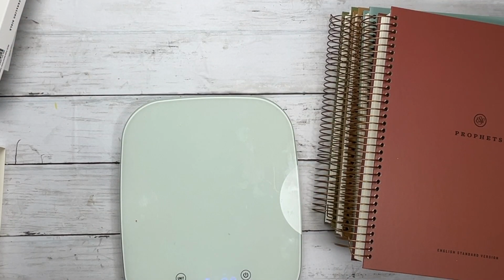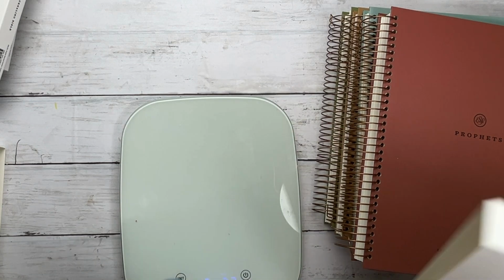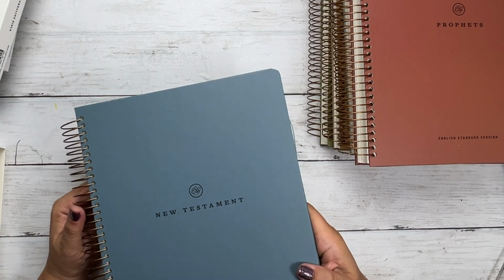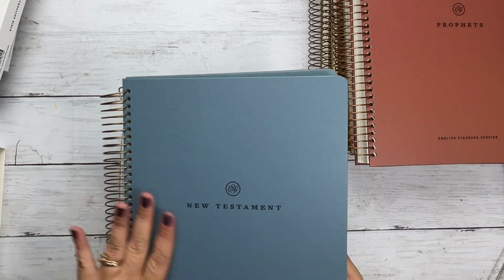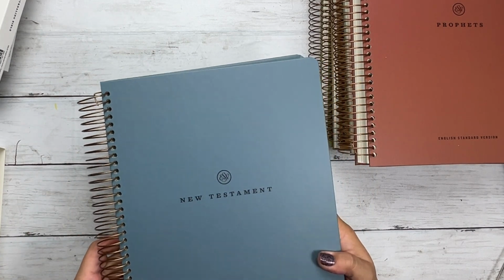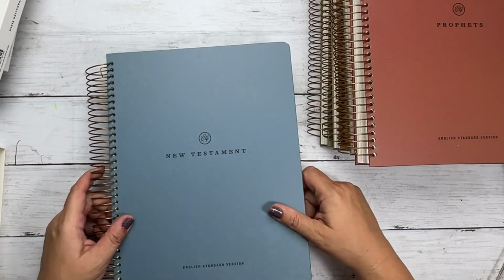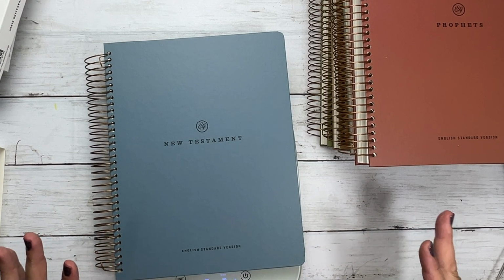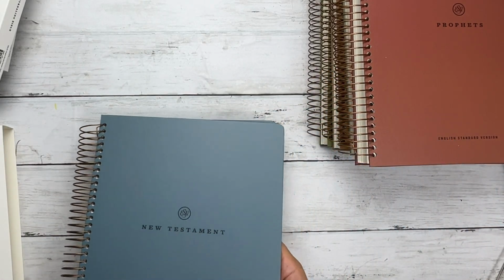For someone who is just graduating from high school and going into school, and doing some major studying, or someone who's going to seminary, I could see this would be a really cool gift to give them. They could take all their seminary notes in here. I'm really digging how cool it is, and how I feel so studious. I really do. Okay, so this one weighs in at 2 pounds 13 ounces, and this obviously has all the New Testament in it.